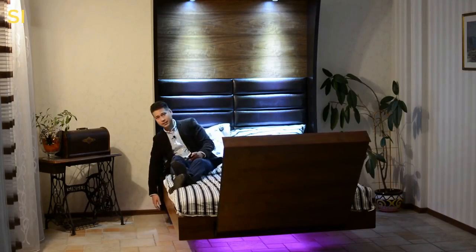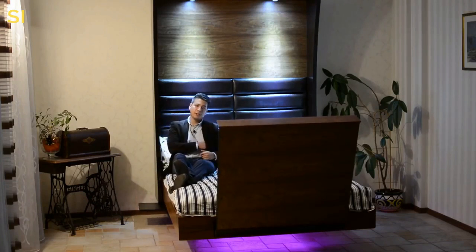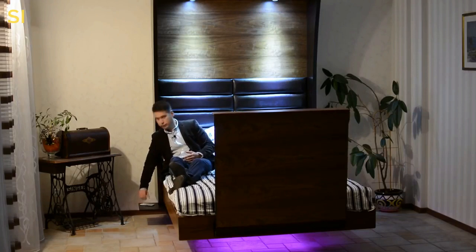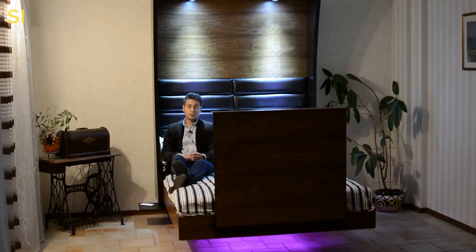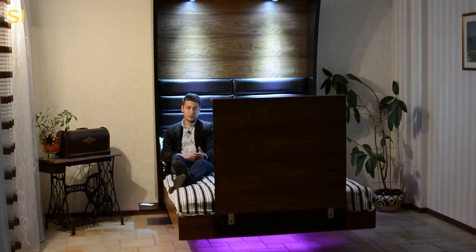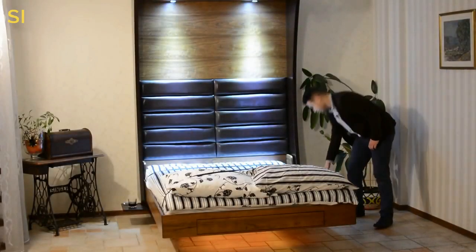On the side of the bed, we have two tables fitted with induction chargers, meaning you can charge your phone wirelessly while you lie on the bed. There is also a USB port provided on the side, meaning you can upload photos, continue with your work, or just watch a movie from it while you lie in bed. And now, the bed is ready to be closed.